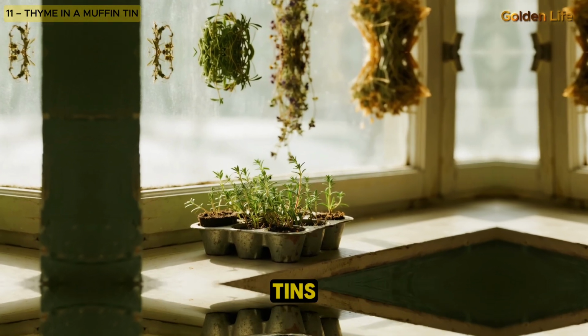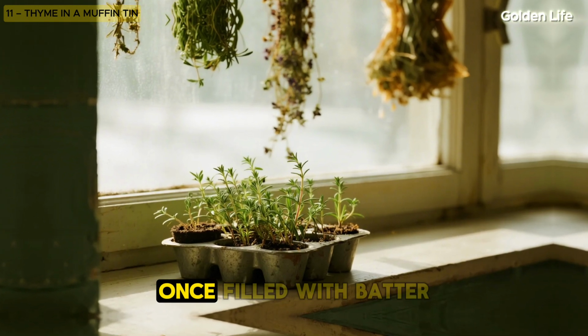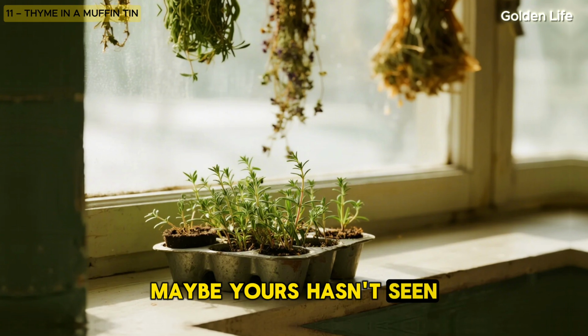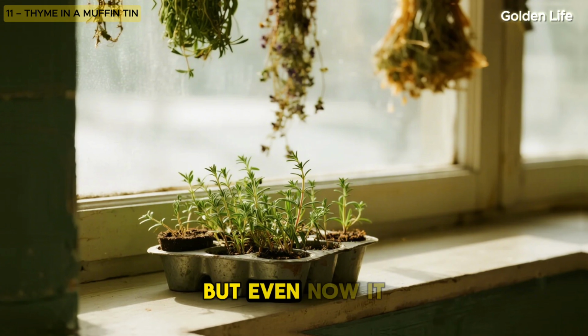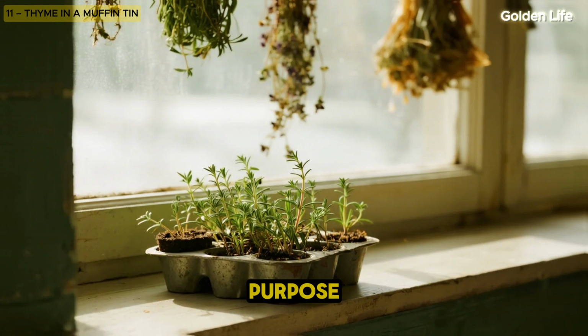Remember the old muffin tins? Sturdy metal trays tucked away in a kitchen drawer, once filled with batter on Sunday mornings. Maybe yours hasn't seen flour in years. Maybe it's worn, a little bent, with baked-on memories. But even now, it can hold something fresh, something green, something with purpose.